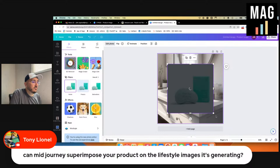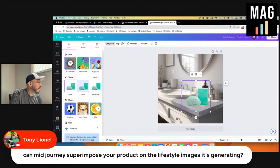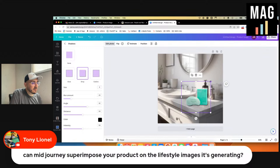I'm able to then take the product, put it down here, and you're gonna say, John, this looks very Photoshop-y. This does not look good. You have to play with it. We're doing it very quick and dirty here, right? But you're going to want to play with it, and you're going to want to do things like shadows and so on and so forth, where you're able to really make it work for what you need.